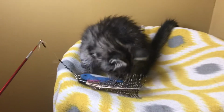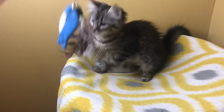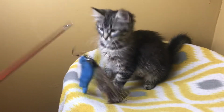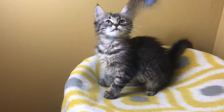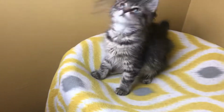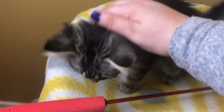She gets along great with everybody. We'll need a slow intro to her new home. She's a little bit shy at first. But she warms up very quickly. All you gotta do is play with her, give her some treats and loving. She's super, super sweet. Yay, Sam, super, super sweet.